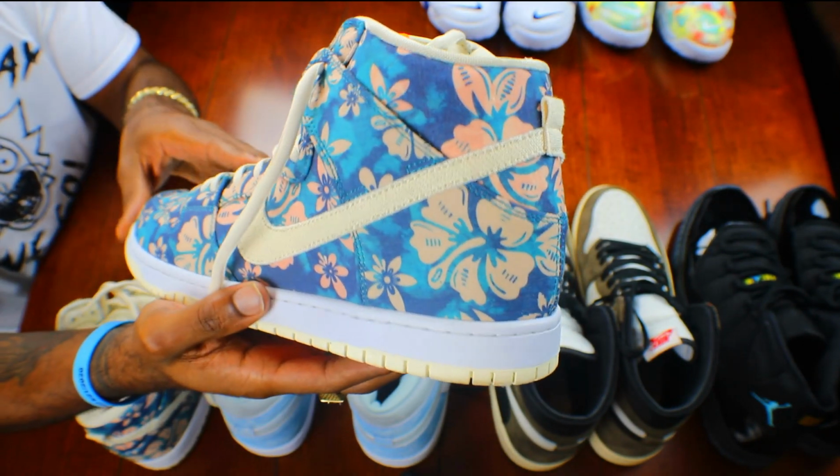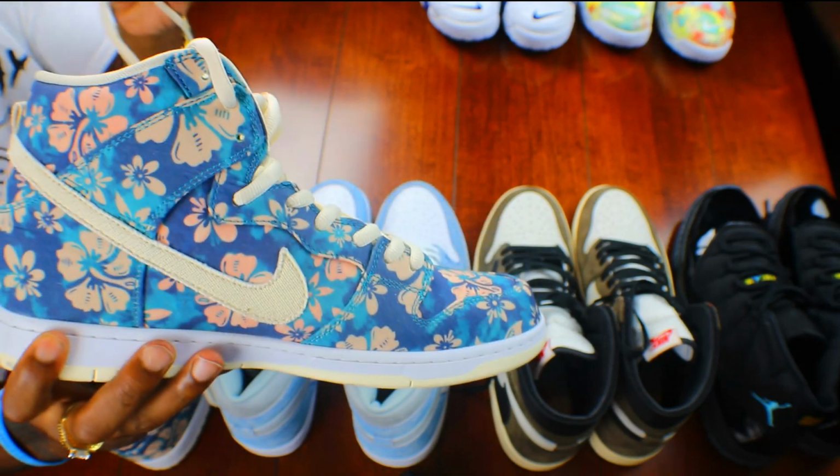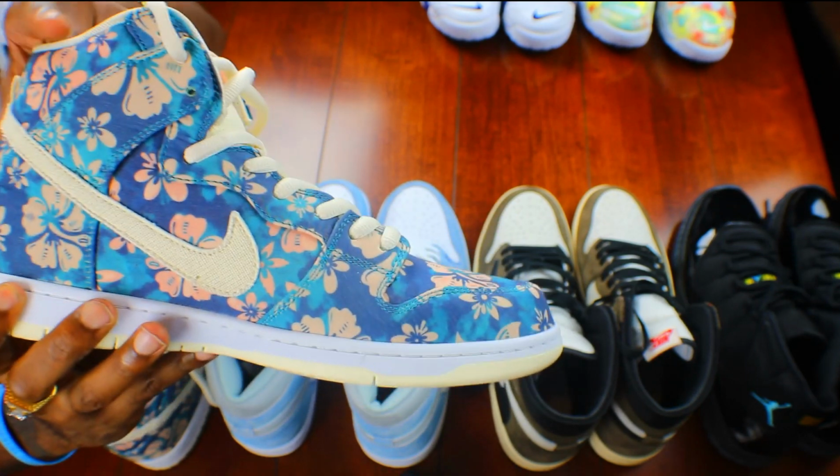I love this shoe. We've already reviewed this shoe. You've already talked down on this shoe because you have poor taste, you know what I'm saying? It's nice though. Yeah, it's gotten better.